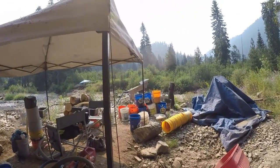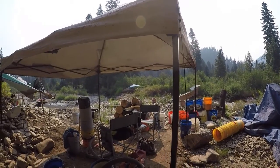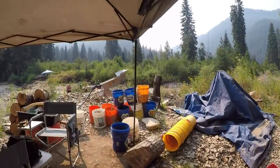I don't know if I'll get enough buckets to run today or if I'll run tomorrow. We'll see how it goes. This is hard dirt, and I have my generator with me, but I haven't brought it back down here yet, so we'll see. All right, we'll talk to you later.